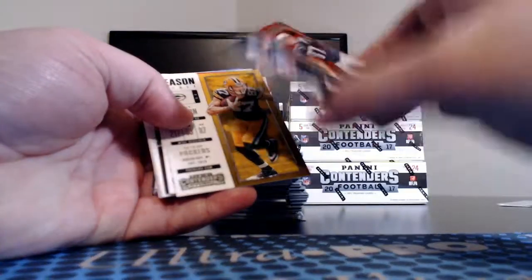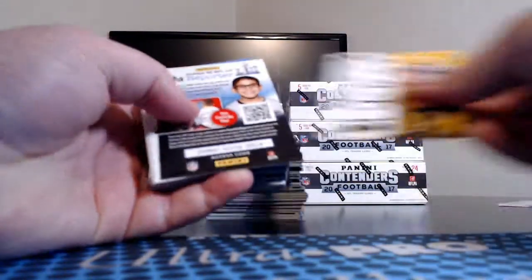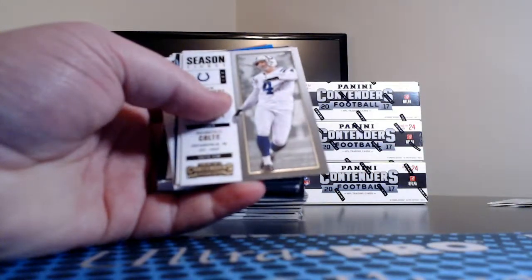So instead of naming every player on these quads every time, we've seen them so many times now, I'm just going to say Quads Patriots. Kind of save us a little time here. Mike Vick, legendary contender.